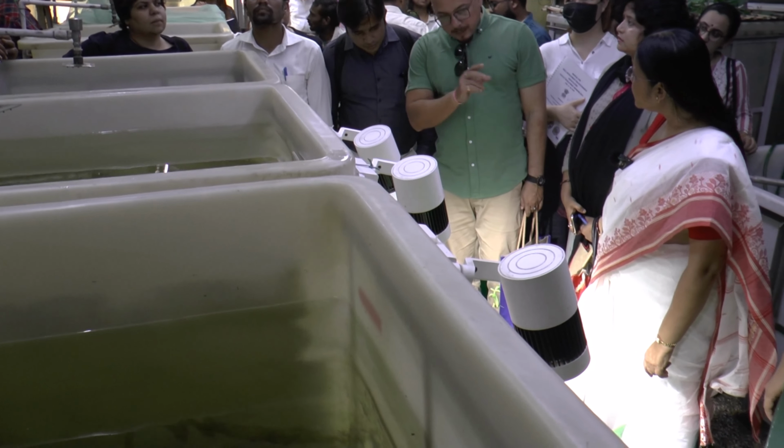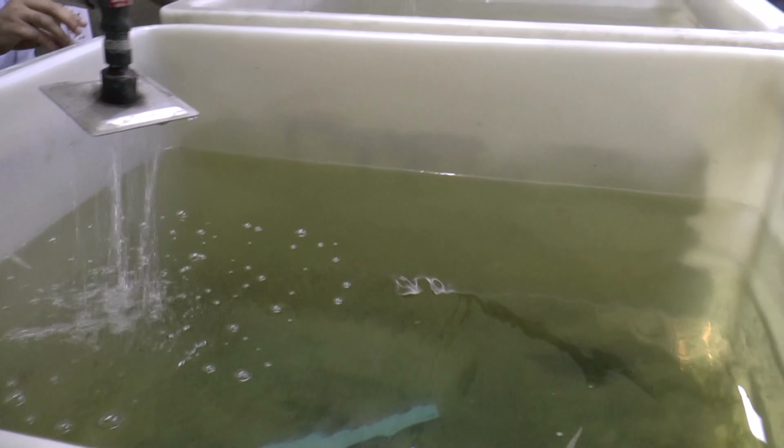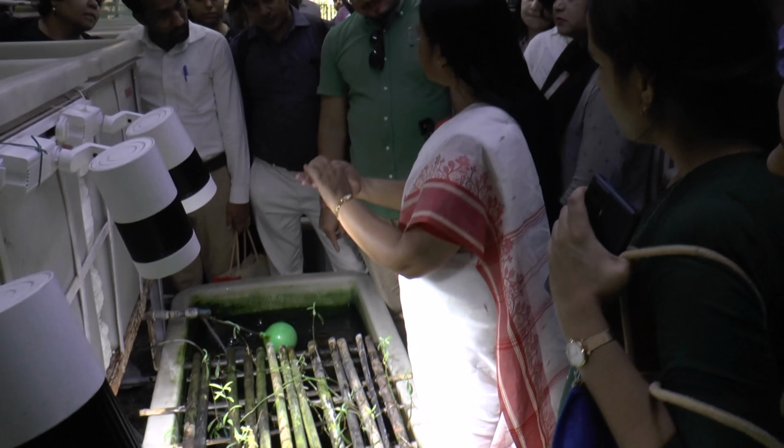And you were asking about the broken earthen pots? Yes, these are a substitute for the costly bioballs. These are our indigenous materials, and you can see they are porous in nature.